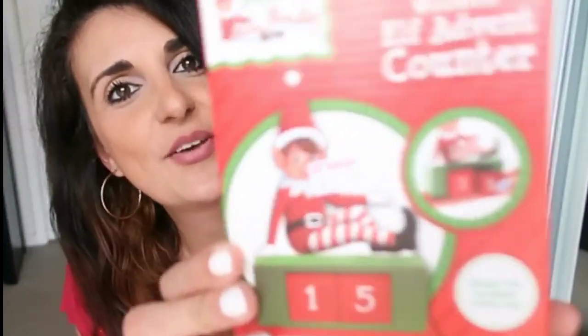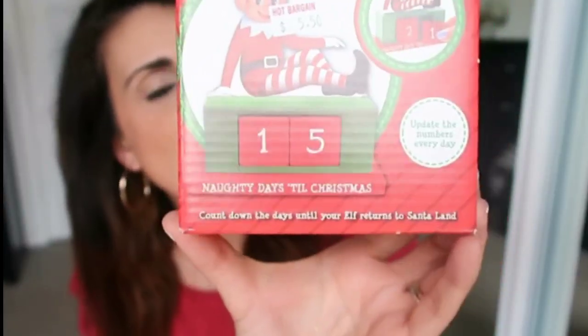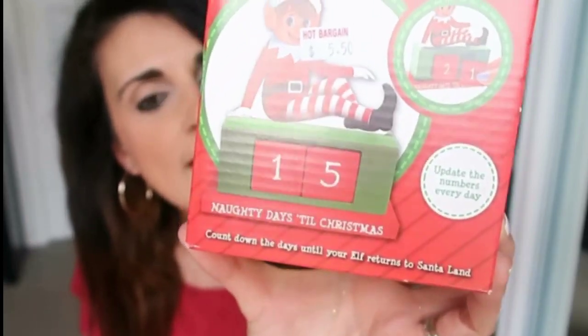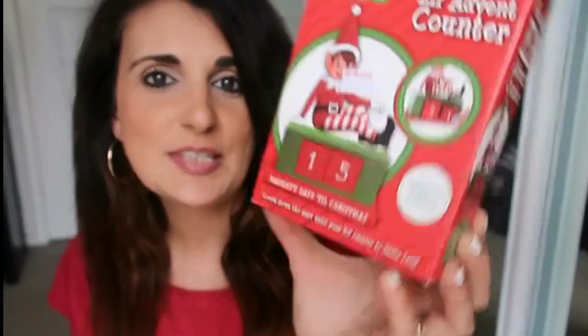And the last accessory that I got in the elf collection is this wooden advent counter. Oops, there we go. Really cute. So little elf can sit on it or you can just place it on your shelf somewhere. And it shows you how many days before Christmas. So really cute, especially because Christopher now knows his numbers. He'll be able to check how far it is until Santa arrives and brings him his Christmas gifts. So this is super cute. This was $5.50. So let's open and have a look inside.